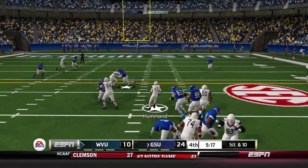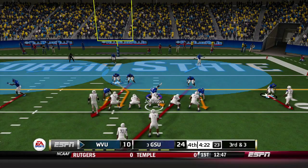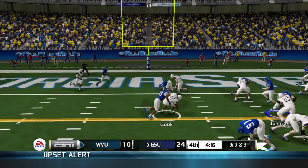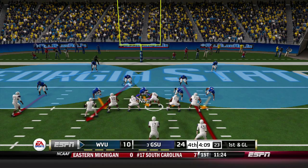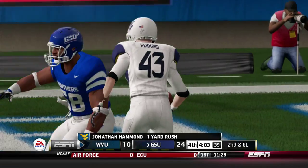Cook back in the game at quarterback. Hand off to Hammond up the middle, and he goes for 17. He's just absolutely killing this defense on the ground. 3rd and 3 now. Cook will keep it on the read option. He's got the first down inside the 5. He'll be 1st and goal, West Virginia, from the 4. In the shotgun, Cook hands off to Hammond up the middle, and he gains 1.